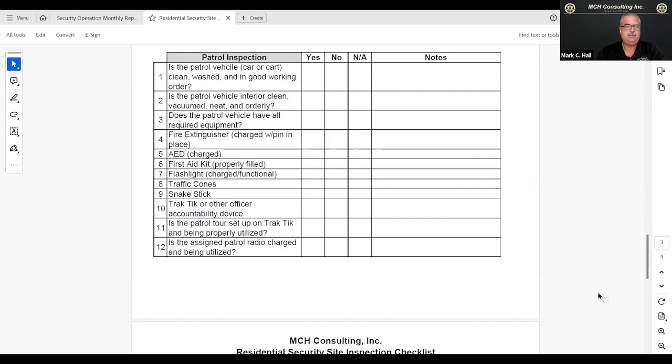What should we have in the vehicle? What are our expectations of our staff? Are these things being inspected? Is the AED charged and ready to go? Is the first aid kit filled? Does the flashlight work? Does the fire extinguisher have a charge, or it hasn't been looked at in 5 years? Again, these are things that can be done relatively quickly, again, on a daily, weekly, or monthly basis. Depends how large or small your operation is.